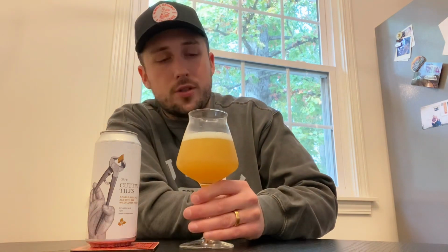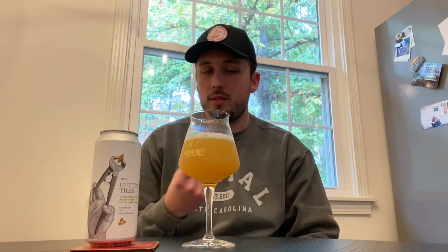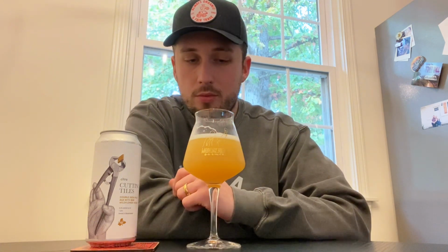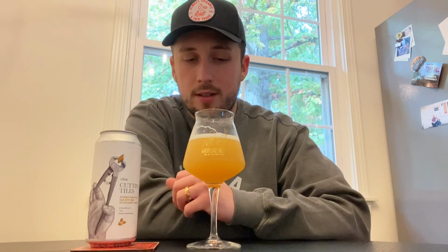Yeah, smells like Citra. I do feel like I get a little bit of a floral note. It doesn't smell too sweet. I'm sure between the ABV and that honey in there, it's gonna be a little bit sweeter of an IPA. It does smell slightly malty, like caramelly, with that higher ABV bumped up in there.